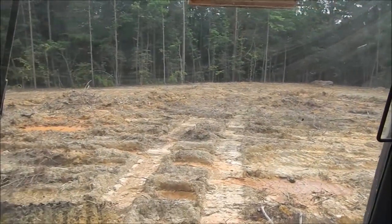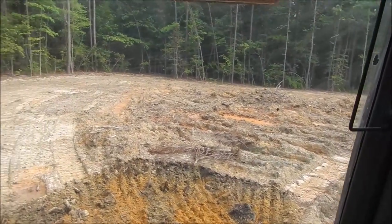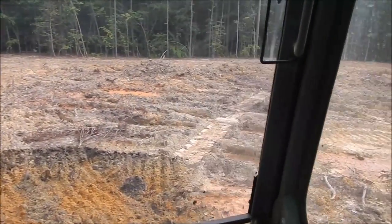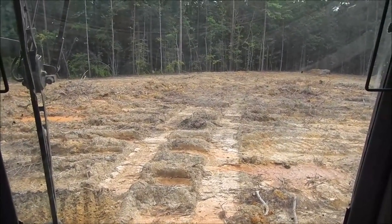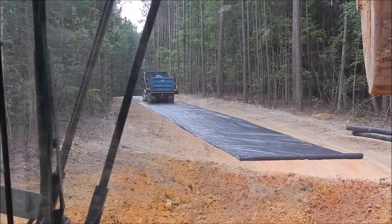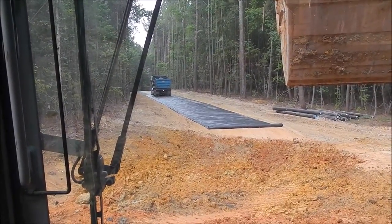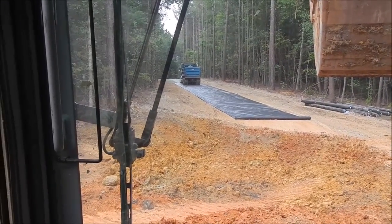All this is going to be covered in gravel, but it's all muddy and everything, so I got to cut about a foot of this topsoil and wet junk out and everything, and then we'll get it graded out. We're going to put fabric down and roll some stone out, compact the stone on it. Boss man's hauling stone in here, building the road down here to us, putting fabric under everything, so he backs up and then spreads a load of stone out.